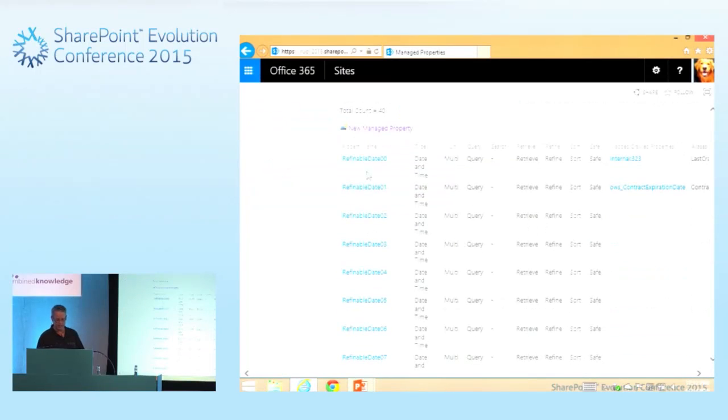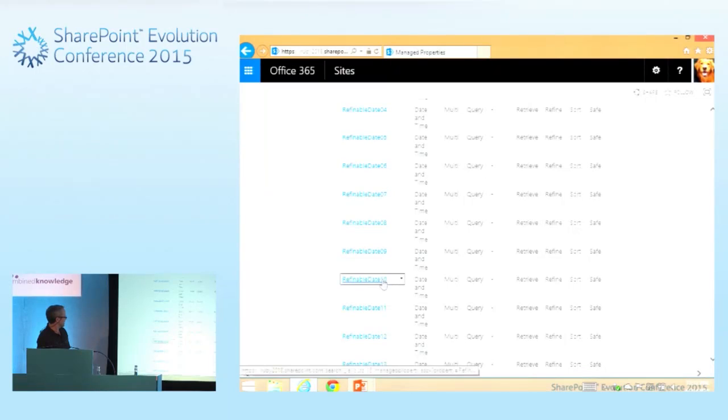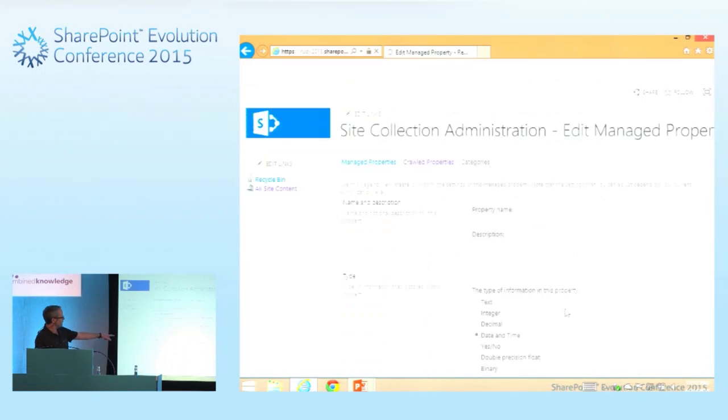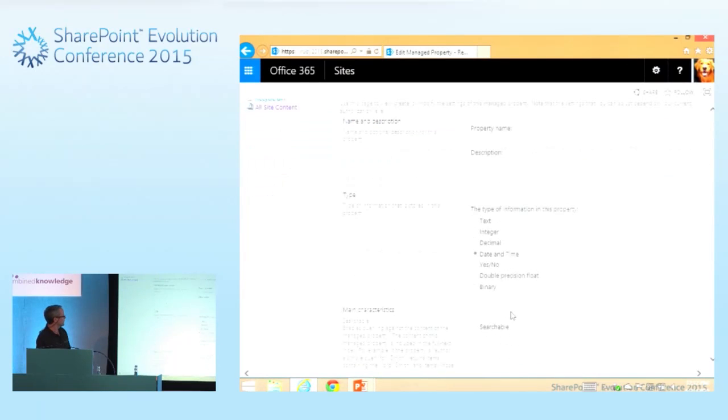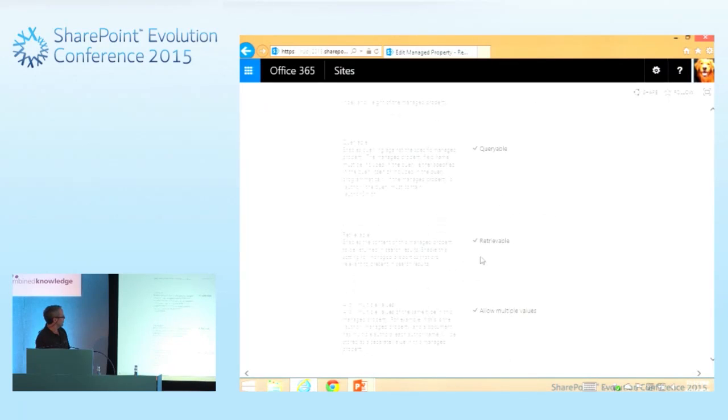So here's refinable date 00, 01, 02, 03. And if I come all the way down here, what I did was I grabbed refinable date 10 and I chose edit the property. Now notice that these are refinable, sortable, all of the values that I need. I can't change any of them, so they're queryable, they're retrievable, they're refinable, I can't change that.